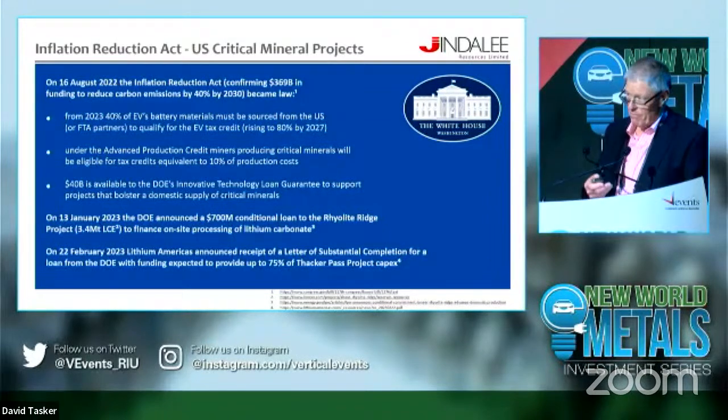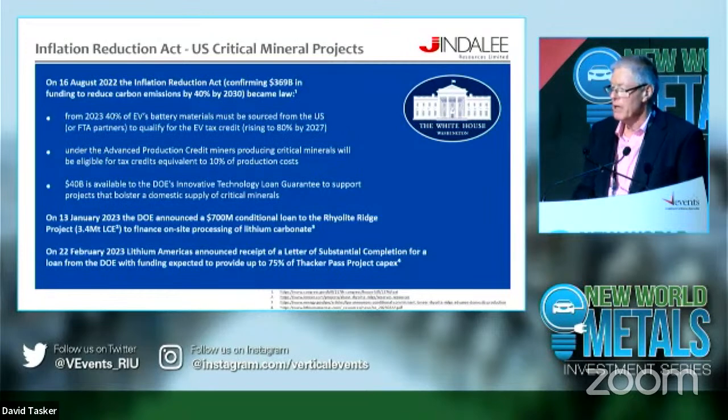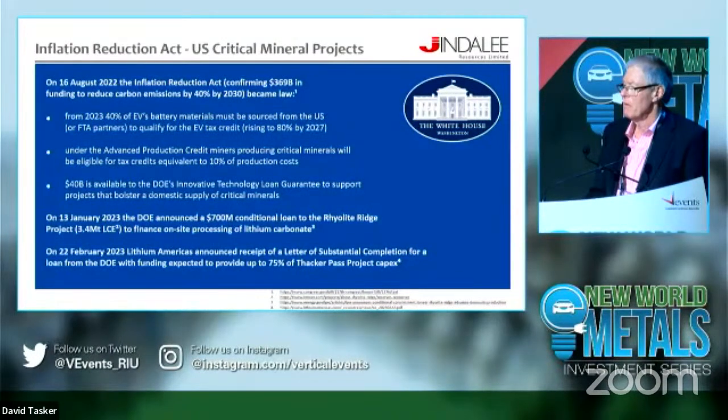So they were slow out of the blocks, but they're really trying to accelerate and make this happen as fast as possible. And the money is starting to flow. In mid-January, we had Ioneer, an ASX-listed company, announce that it had been given provisional approval for a $700 million loan to fund the capex of its Rhyolite Ridge lithium boron project, which is 3.4 million tonnes of lithium carbonate equivalent. I'll remind you that our McDermott project is 21.5 million tonnes of lithium carbonate. And then Lithium Americas, our neighbours to the south, announced late February that they'd received a letter of substantial completion from the Department of Energy, and they expect to receive up to 75% of the phase 1 stage of their capex as a loan from the DOE.